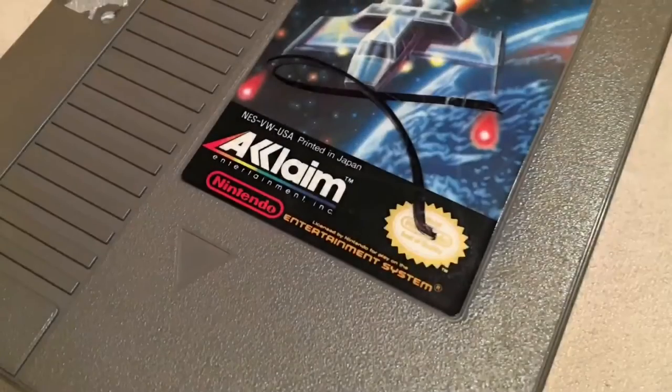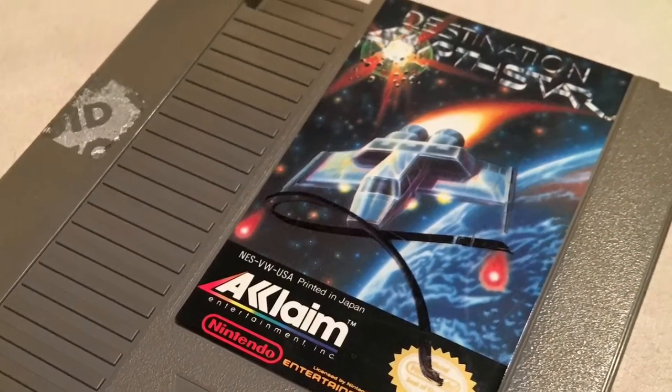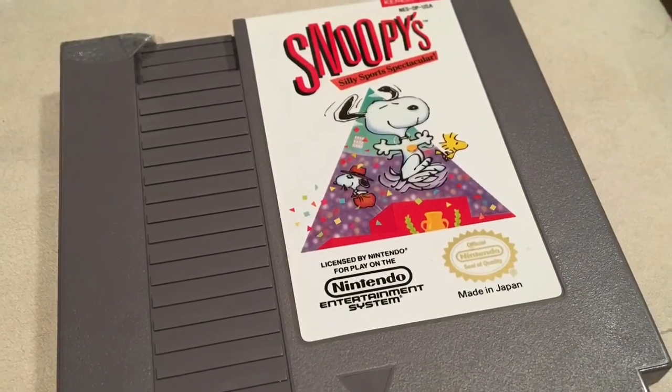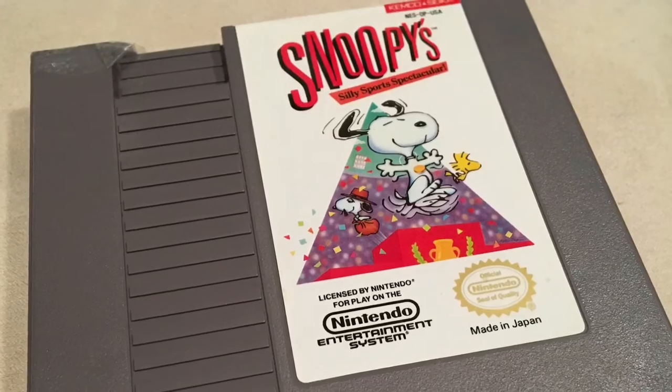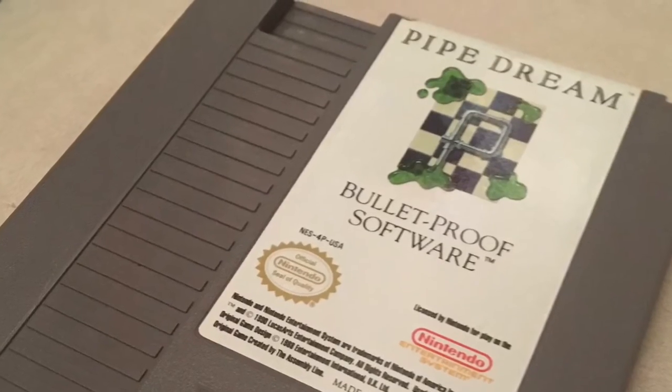Devastation Earthstar. Again, a pretty common game, but I never seem to run into it. Snoopy's Silly Sports Spectacular. Kind of a collection of mini games. Pipe Dream, which I may already have. I'm gonna have to double check. I didn't think I did, but the more I look at that cover, the more I think I do.